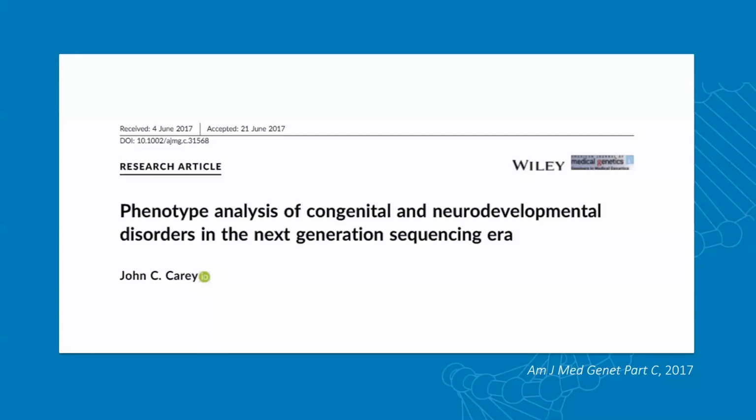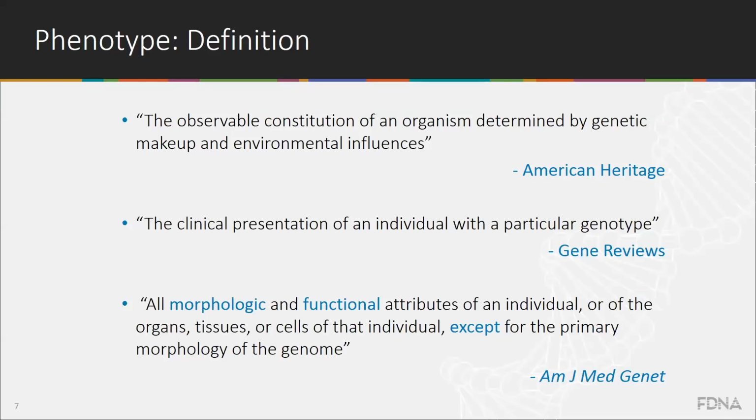So on the slide now is the citation and title of a paper that I authored, published in the American Journal of Medical Genetics, Part C, last September 2017. And much of what I'm going to speak about in the next 5 minutes or so is encompassed in that paper in case you would like to read more, especially about some of the principles.